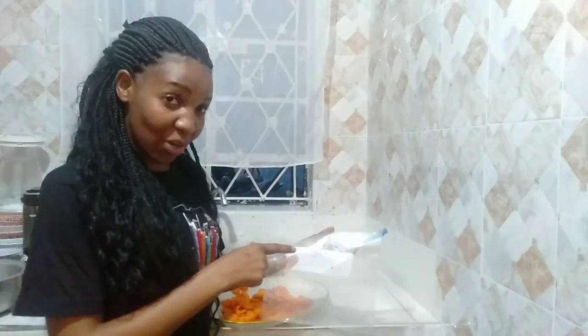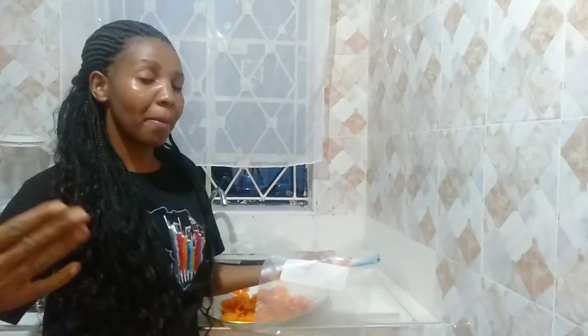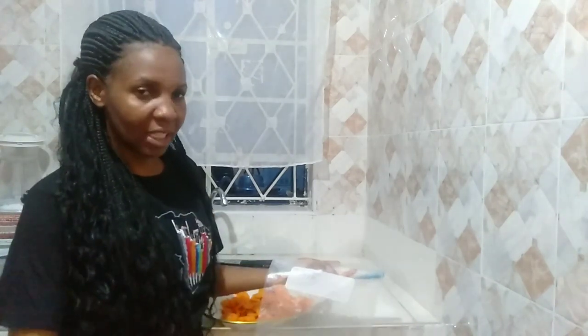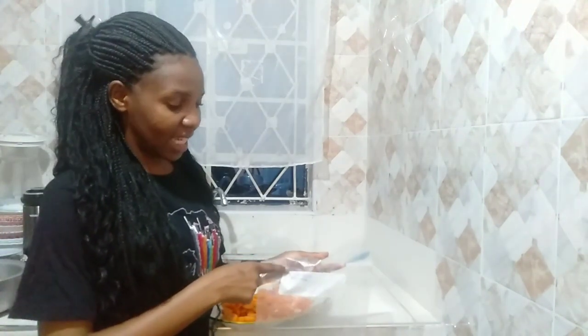Today is 20th of February 2023, and I have written the contents, carrots. And so we are going to package them. And the reason we write the dates and the content is so that when we are using them, we can be removing the ones that we put into the freezer first, using the FIFO method, first in, first out, so that you don't have some content staying in the freezer for a whole year, while others are staying for 1 or 2 months because you are picking anyhow. We indicate the dates, so that when we are removing them, we check the dates, and the content that was stored the earliest is what we pick first. That is the purpose for the dates and the contents, then to know what is inside.